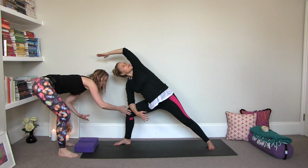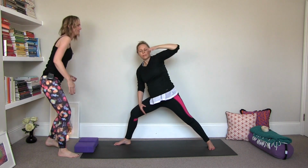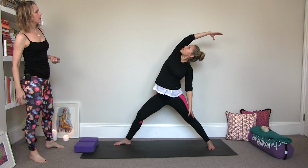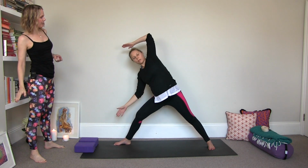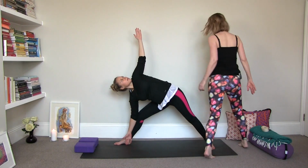beautiful. All right, now very mindfully draw in and inhale it up to reverse warrior two again. And then exhale it into triangle pose. Lift up and slide the right arm down. Reach the left arm up. Hold and breathe.